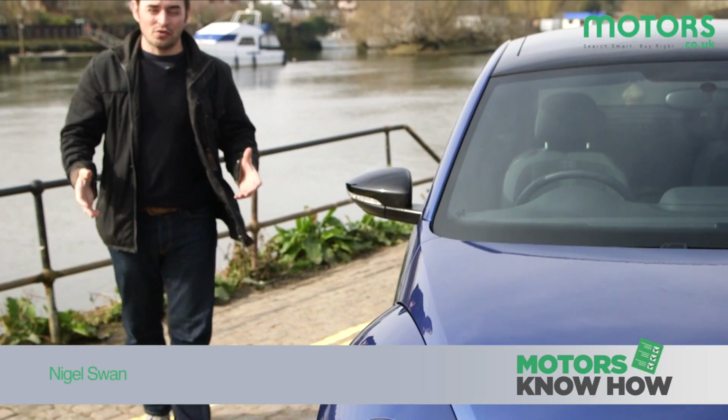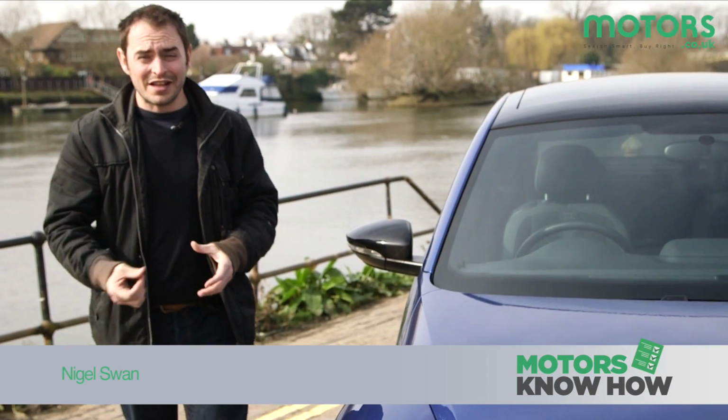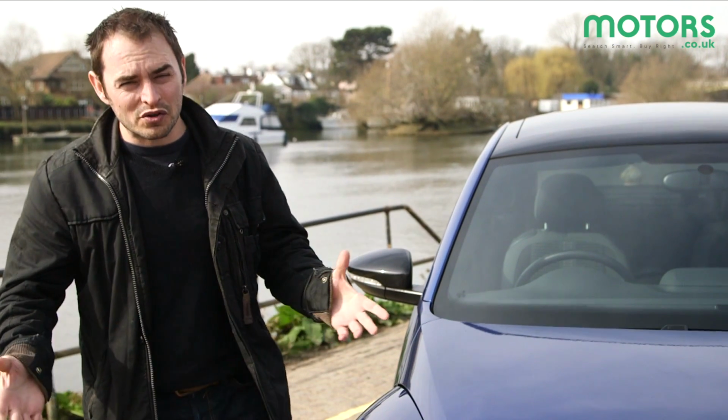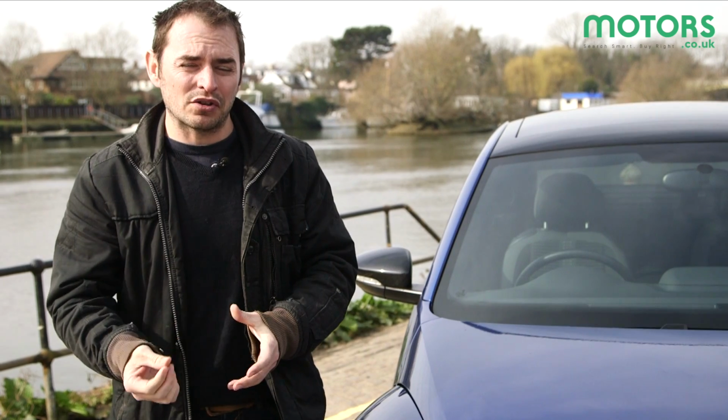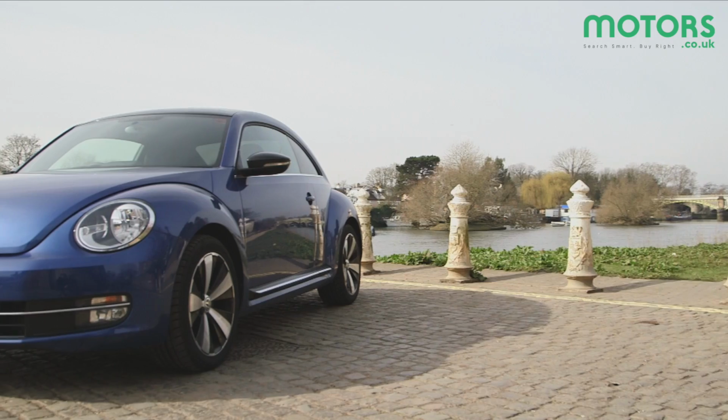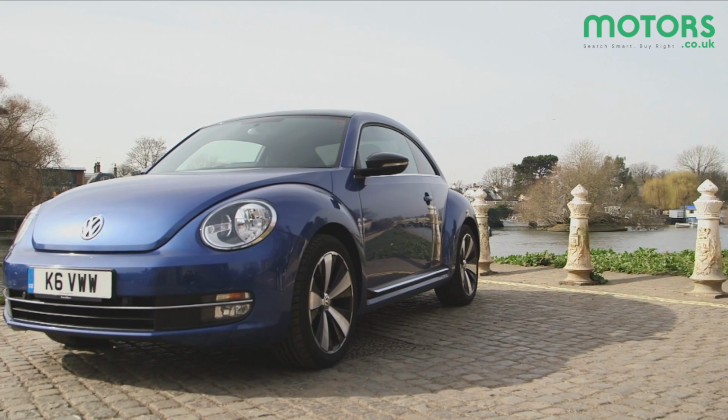Retro cars are all the rage these days. Just look at the success of the Fiat 500 and of course the BMW Mini. But there is one manufacturer who put a modern twist on one of its cars from yesteryear, the Volkswagen Beetle. One look at it and you can tell instantly it's a Beetle.